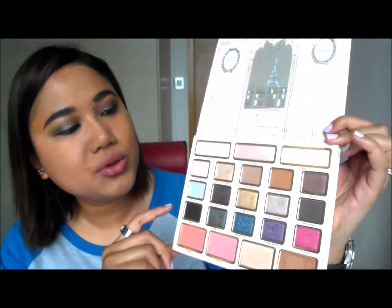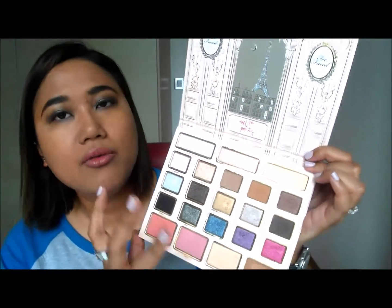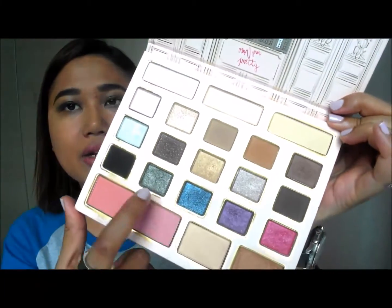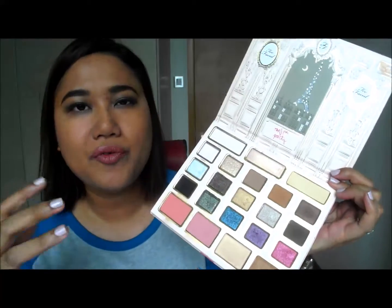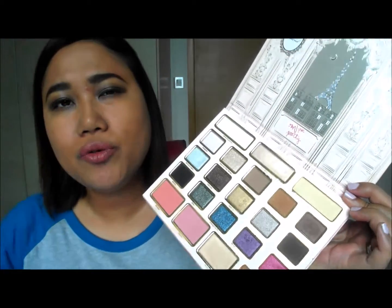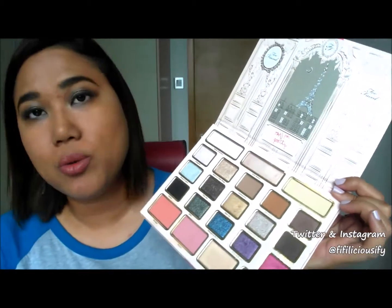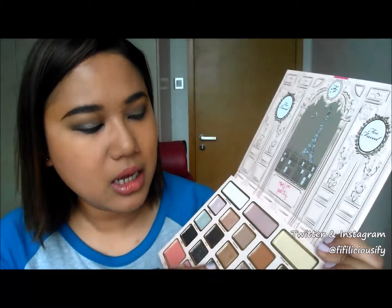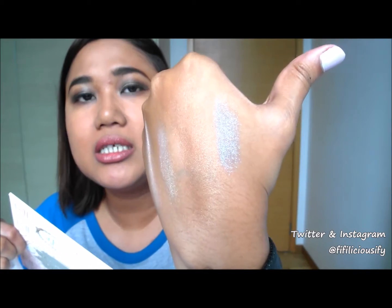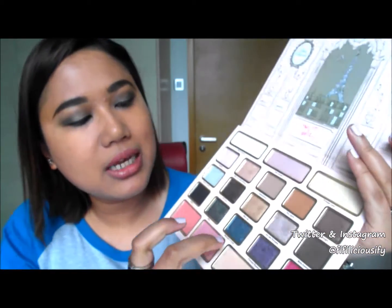For the eye colors, you get 15 of them, and they're all really nice. It's just that the ones that are shimmery, like the ones here, are more of a pressed pigment kind of formula. So when you swatch them, for example this deep blue one, you don't actually get a deep blue color. You actually get a lot of pigment, as you can see there. So it's more of a pressed pigment kind of color. So don't expect this kind of payoff when you do it on your eyes.